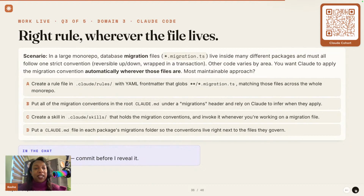Question 3. This is from the Claude Code domain. In a large monorepo, database migration files, migration.ts, live inside many different packages, and you want them all to follow one strict convention. The other code varies by area, but you want Claude to apply this migration convention automatically wherever those database migration files live. How would you do that? A, create a rule file in Claude Rules with YAML front matter that globs all files with the migration.ts extension, matching those files across the whole repo.